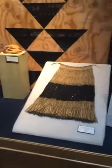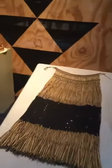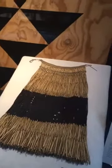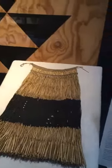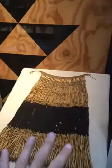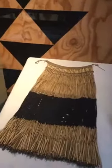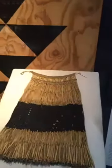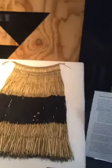So let's take a look here. This is called an apron. Traditional dresses are made from two parts. There's this piece, which goes in the front, and then there's a piece that wraps around the back, and that's called the skirt. So this is the apron, and the skirt goes around.